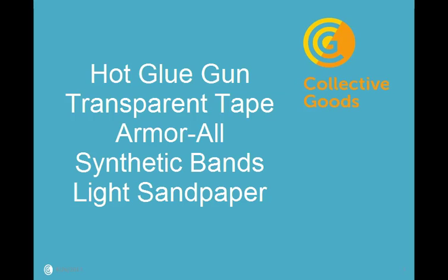The following supplies are needed in your truck and in your warehouse at all times: a hot glue gun, transparent tape, Armor All, synthetic bands, and light sandpaper. We'll talk more about this stuff at orientation, but just make sure that you are thinking about these.